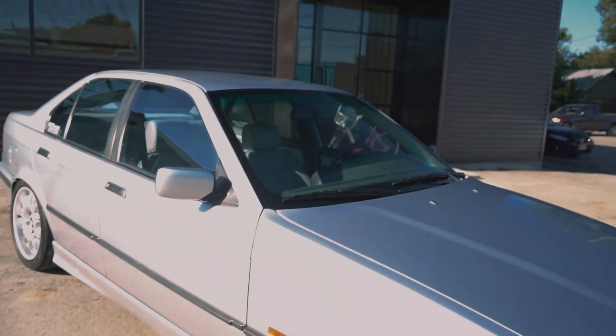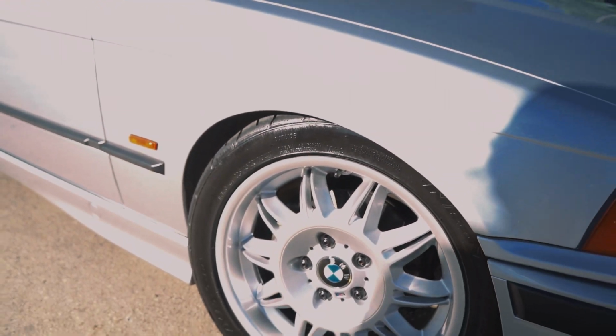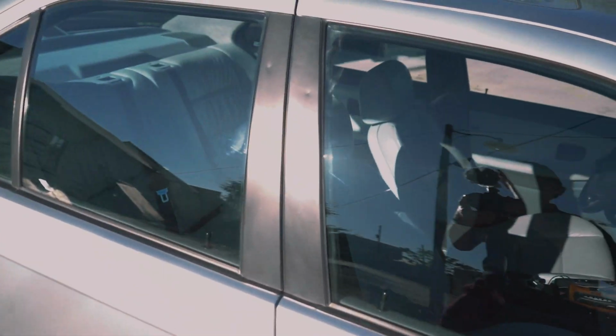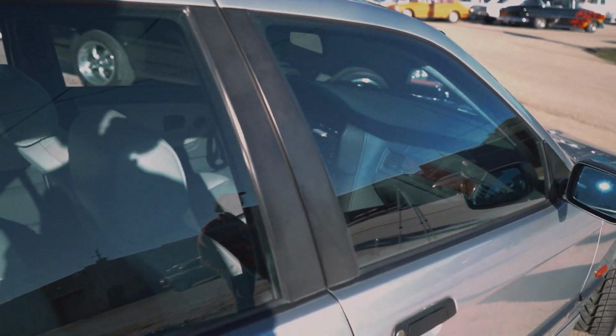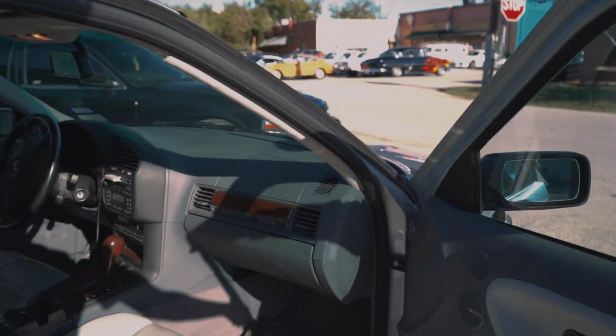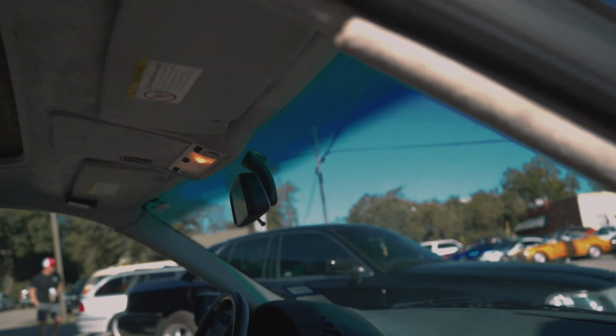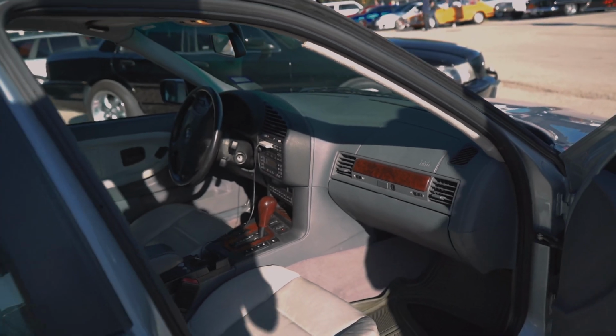So as you guys can see, this car is pretty much perfect. I mean, there's a few dents here and there, but overall, this thing is pretty clean. Can I go open it? I redid the headliner on it. The sunroof still has some work to do. Yeah, I see that. Not too bad though.